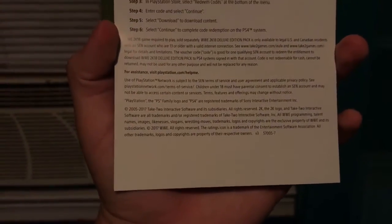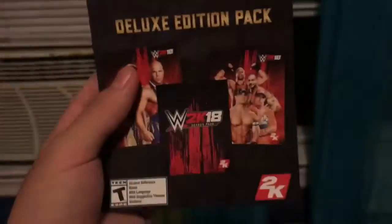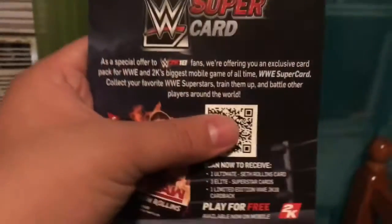Obviously I'm gonna hide the code. But yeah, that's where you redeem the code. Nothing special in the back. Deluxe edition pack. Whoopie-doo. And we got a little special something for the Supercard fans.